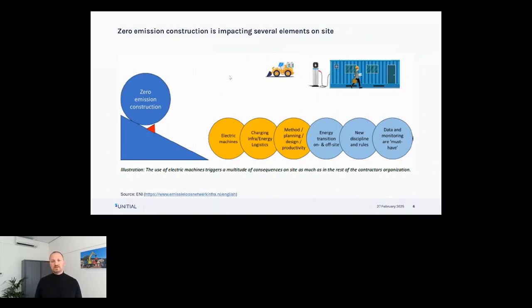So basically the elements that are changing on the site is there are now electric machines rather than the diesel ones. There's the introduction of charging infrastructure, which was not there before, maybe even energy logistics as to how you get the energy to the specific location. It has an impact on the design of the site itself, the construction site. It also has an impact on the planning that is being done. And potentially it also has an impact on the productivity of the people at the site.